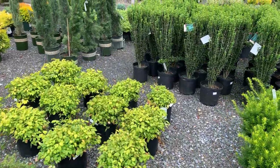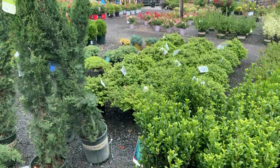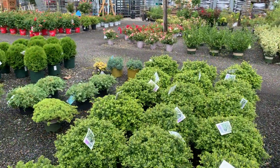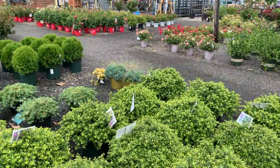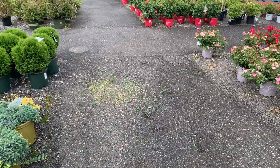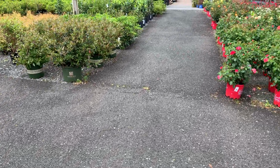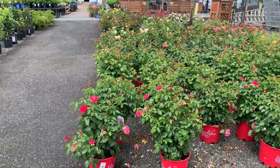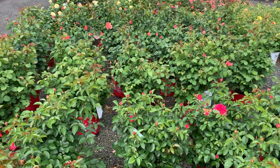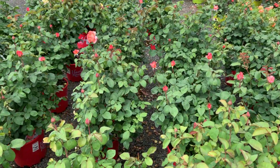So, lots of hollies. There is. Roses are looking tremendous. Wow. It's all right through the Ilex. Yeah, all the Japanese hollies. Euonymus. Azaleas. Oh, my God. We love the azaleas, huh? Yeah. And then roses. Oh, yeah. Look at all the roses. Wow. They're really popping. They really are.